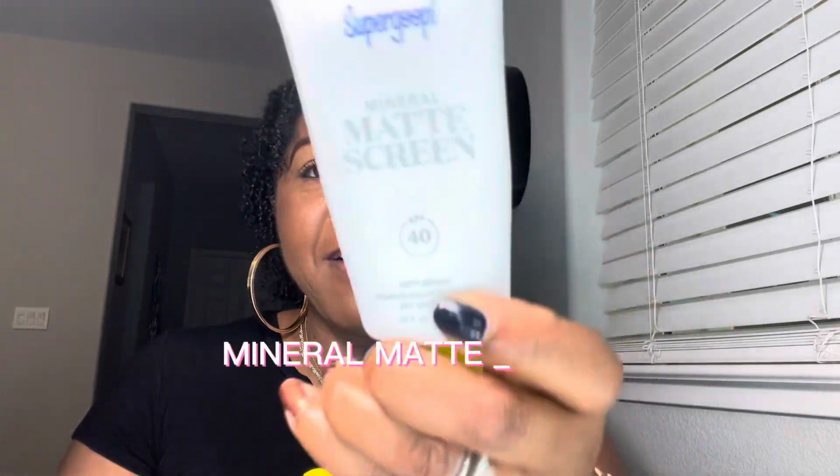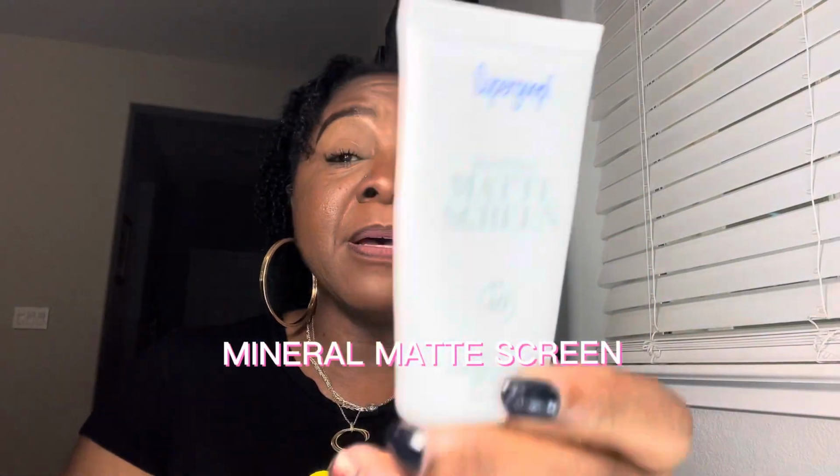So the last part of my AM skincare is sunscreen. I've been loving this Supergoop. It's a mineral sunscreen, has an SPF of 40, and I put this on my skin because I have learned through the ladies that I mentioned earlier and the professionals that I've done research on. You guys, we need to be wearing sunscreen. One of the things that is most damaging to our skin, people, is the sun.